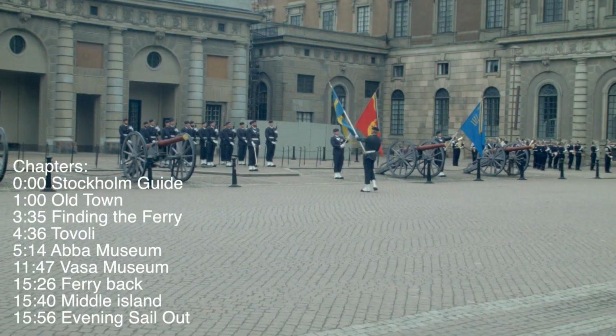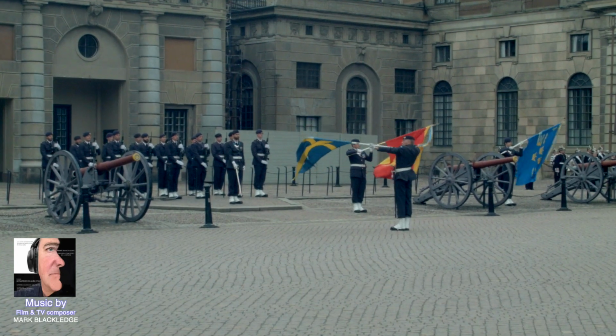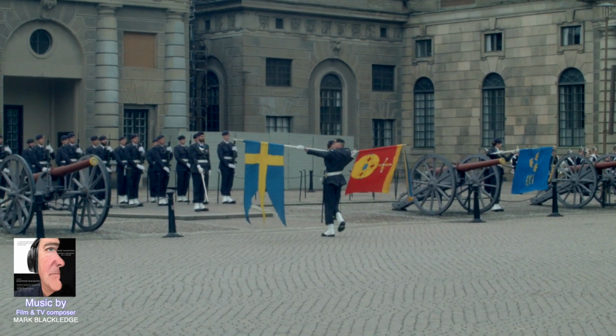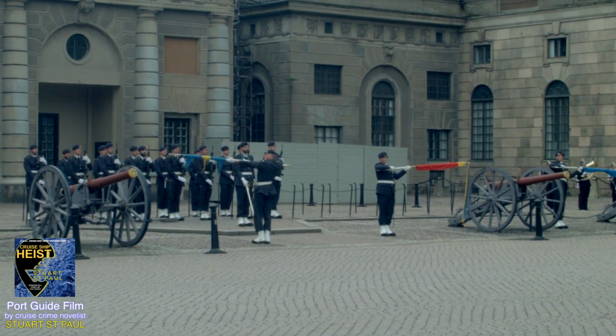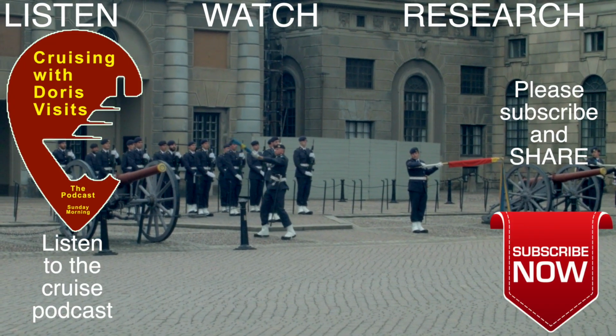But first, we will start in the Old Town, where at midday you can see the changing of the guard. But hey, here's a plan. Up early, ferry to the island, see Abba before it's busy, then the Vasa, and get back for the changing of the guard. Have the afternoon in the Old Town near the shuttle bus.